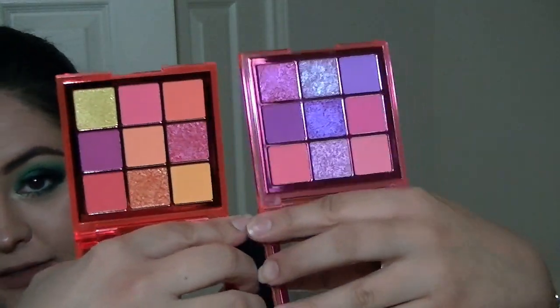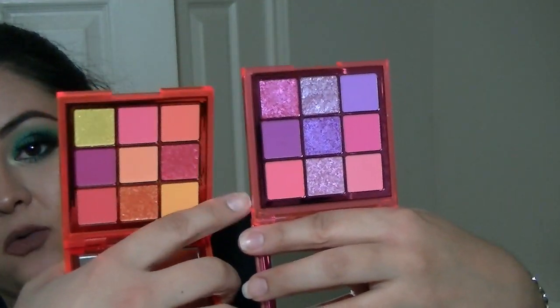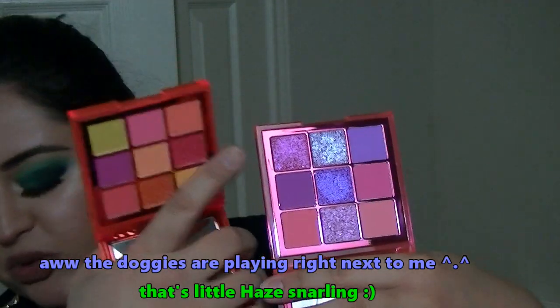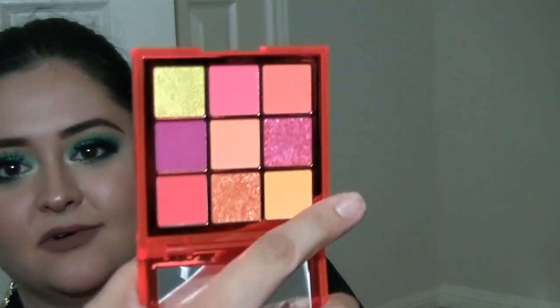She came out with 3 palettes. These are 2 of them because the green one is not green at all. I've used the pink one. I've really enjoyed it so far. Like I said, the shimmers of Huda Beauty, at least in this palette, remind me a lot of those Jeffree Star Thirsty palette shimmers. And I can't wait to dig into this one. This one's gonna be fun.